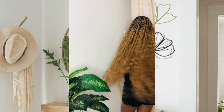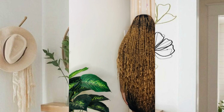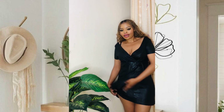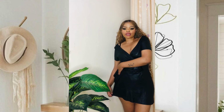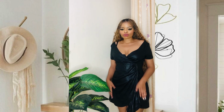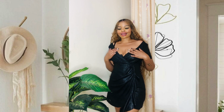Let me show you from behind. So this is how the dress looks from behind. And then there's a cut here on the side. Like this, just the way it was designed here. It's not in the middle. It's taken to this other side, so it's connected. So even if I walk, I'm still comfortable to walk. Not like other dresses that have a cut in the middle. But this one is everything. I love this dress.